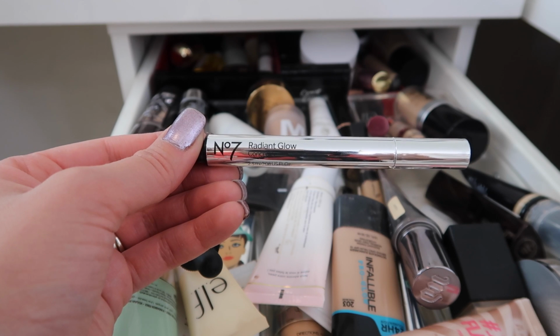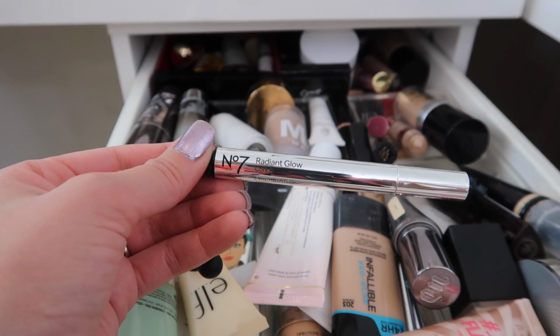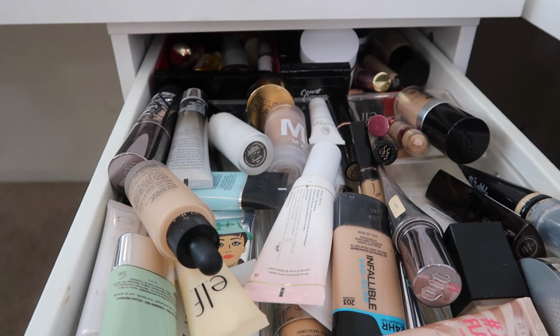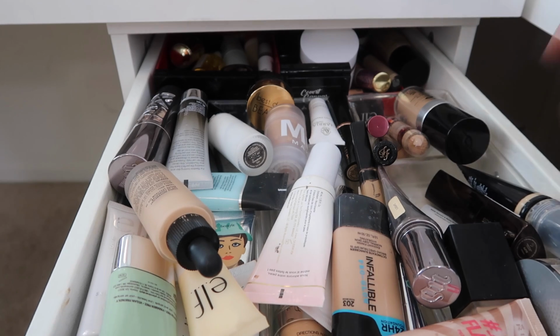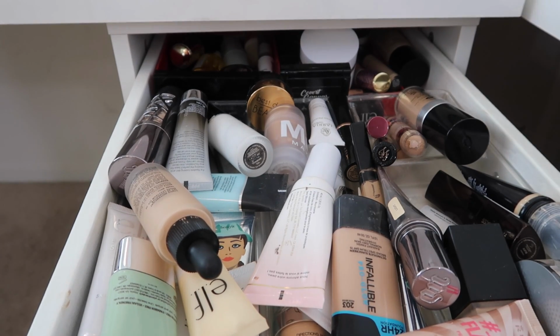I also just found this number 7 Radiant Glow concealer. I probably only used this once and completely forgot about it. I just found it in the bottom of there somewhere, so I'm gonna pull that out. I use my Kevyn Aucoin, Maybelline, Too Faced, Bare Minerals all the time, so I'm gonna keep those in there.